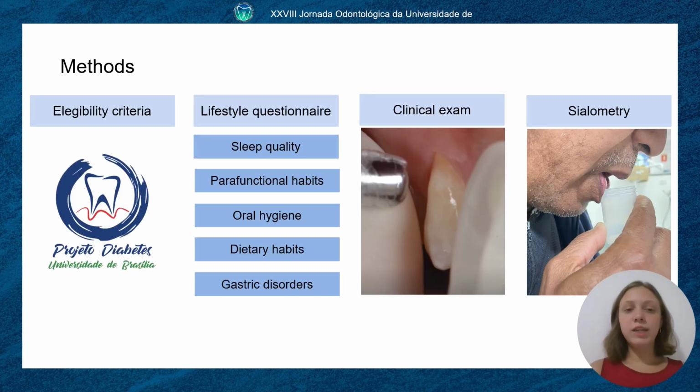A total of 39 participants were selected from the University Hospital of Brasília project. Diabetic patients and individuals using analgesic medications that could mask hypersensitivity symptoms, as well as those with active carious lesions, were excluded from the study. Data were collected using a lifestyle, dietary, and oral hygiene questionnaire based on a clinical chart adapted in partnership with the Federal University of Uberlândia.